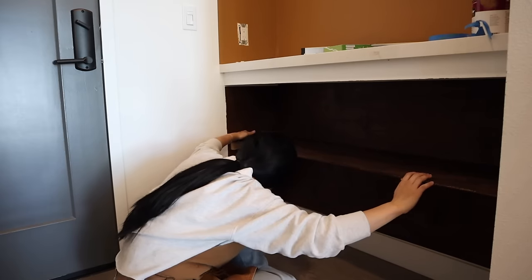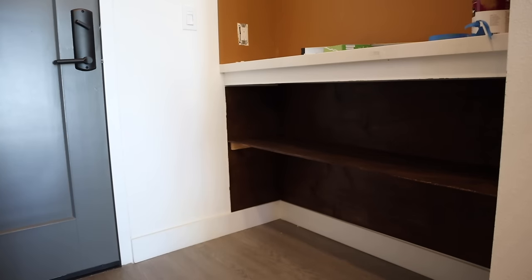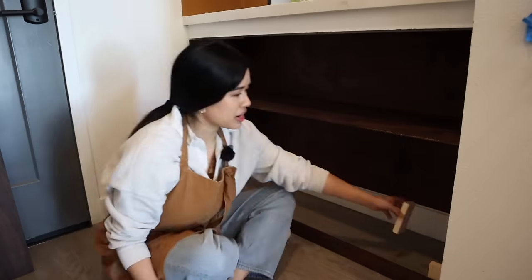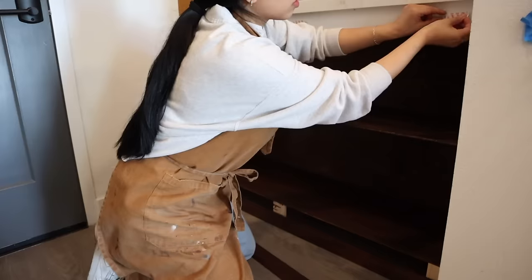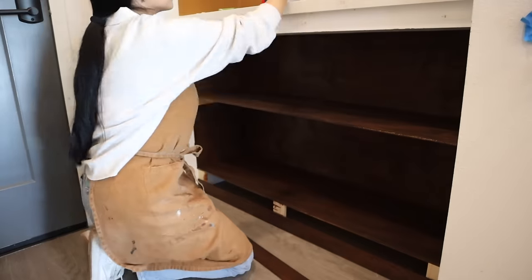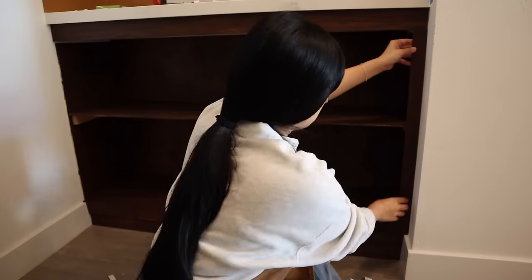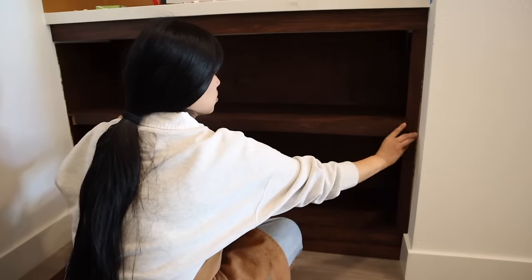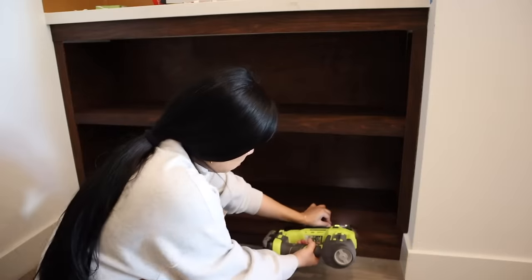Oh my gosh. It's good. Is it good? Yes. Ta-da! Oh my gosh. It actually worked. Did we really just do this? Like, this is a built-in.